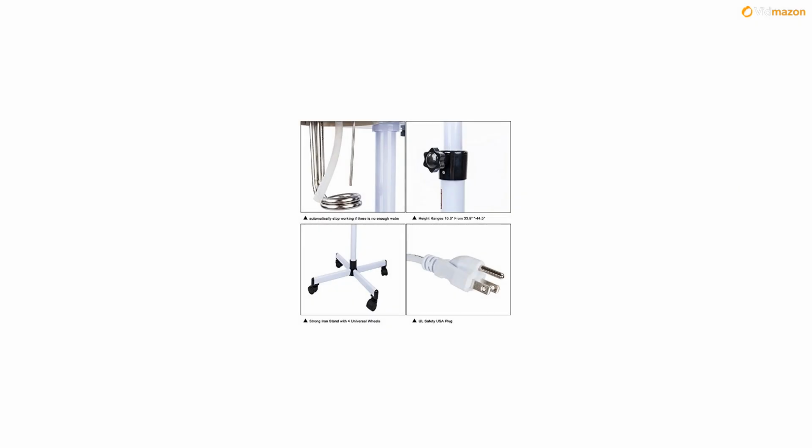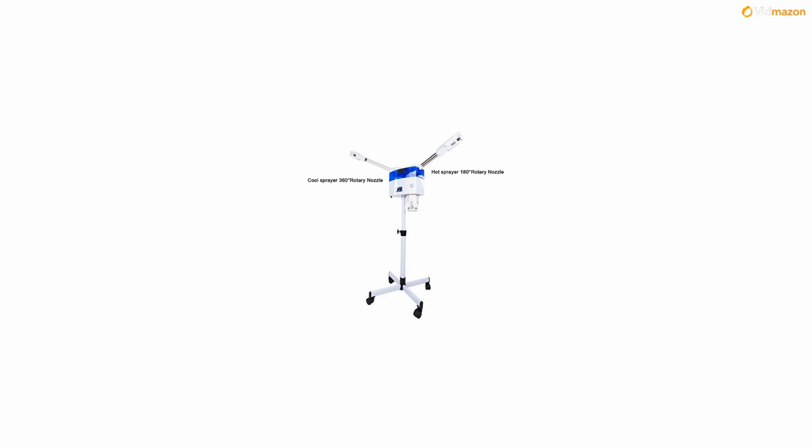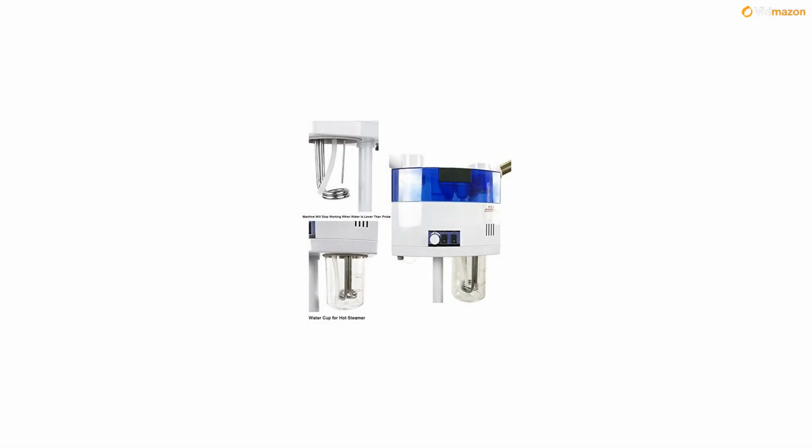Height range from 34.25 to 44.48 inches, from floor to control console, easy operation. 3 sets separately for cool, hot and UV light, awfully convenient to use. 10 to 20 minutes are enough for daily face treatment.